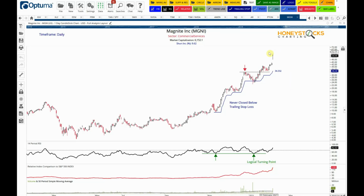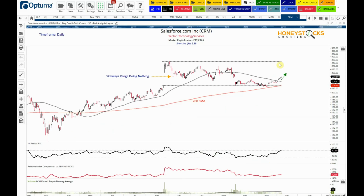What I would like to see with MGNI, I'd like to see a little bit of consolidation here. Let price give us a little bit of a breather, because I get worried when stocks go vertical. It gives us many headaches. RSI is up at 82. It can go higher. I'd like to see price take a little bit of a breather, and then I'd be quite happy to accumulate further shares in MGNI. But congratulations everybody holding. It's been an incredible move.